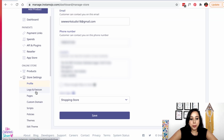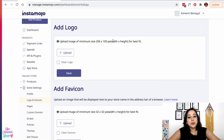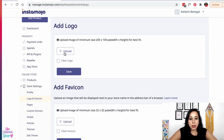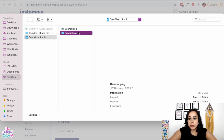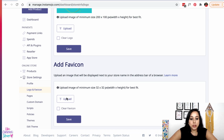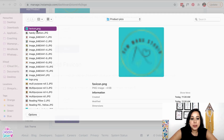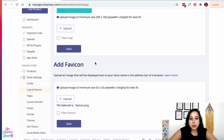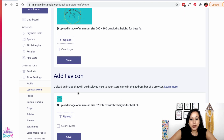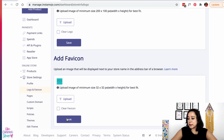Okay, next let's go ahead and put your logo and your favicon. Now Instamojo has already given you the dimensions that you need, so make sure that you upload the logo and your favicon with the very same dimensions. So I'm going to go ahead and choose the logo here. All right, save. Great. And the favicon. So the favicon is a small little icon that you see in the browser tab. So on your Chrome, whenever you're seeing a website, the small little icon that shows up in the tab on the top, that's the favicon. So it's a good idea to have that. Okay, so that's it, and let's go save this.